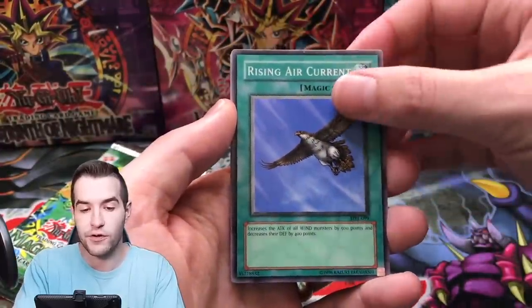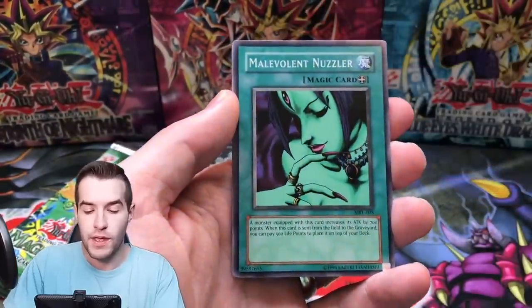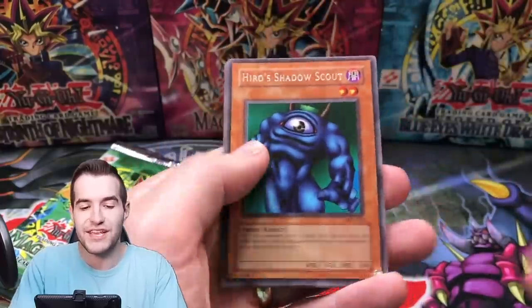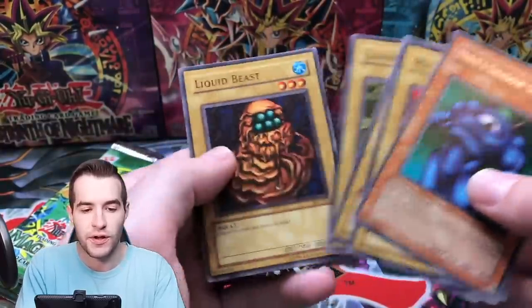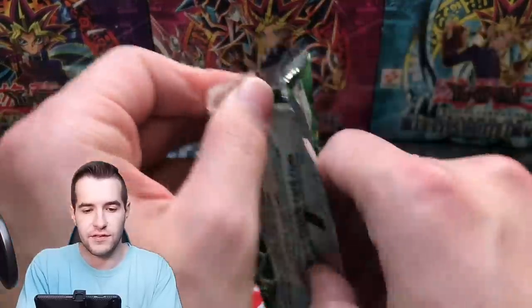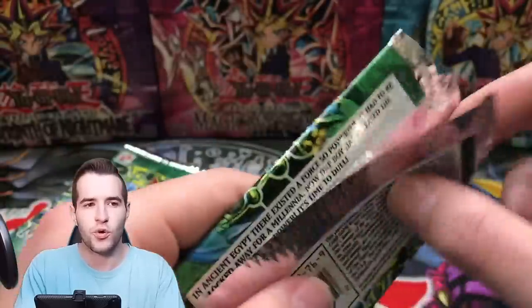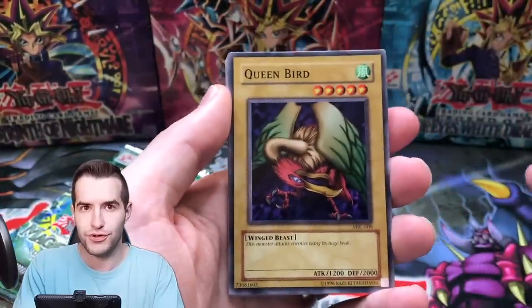We got a Rising Air Current, Red Archery Girl, Malevolent Nuzzler, Ancient One of the Deep Forest, and a Hero Shadow Scout. So we are raring it up right now. The good side is the other packs should be loaded. Not necessarily in this 20, but the total. I think I have 100 packs total. So they should be loaded, the rest of them.